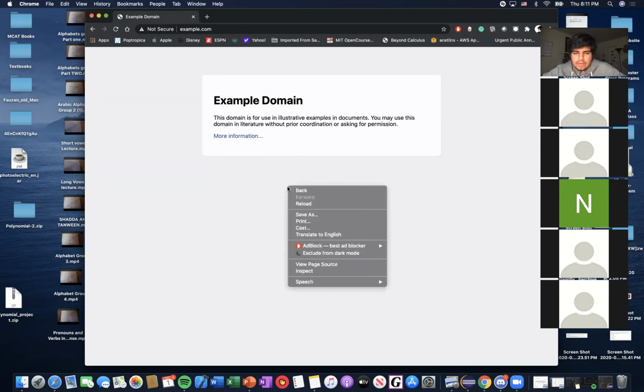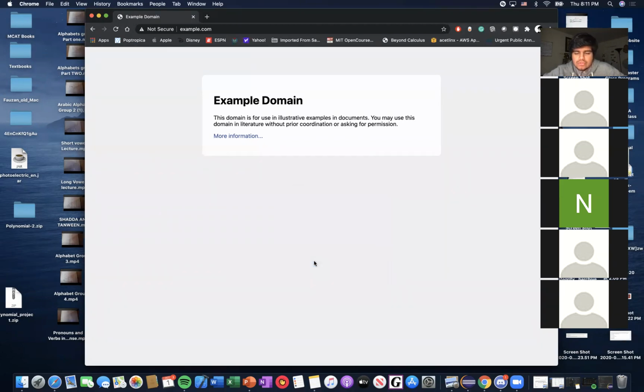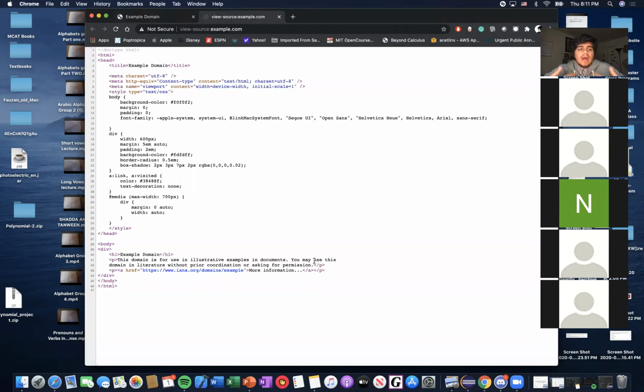So I do a right click, a double click with both fingers on my mouse pad. And then I go to view page source. You could also use inspect. It's pretty much the same thing. I'm just going to go on to view page source. And in view page source, you're presented with a bunch of code. And this code is basically what we're going to be covering. You're going to be able to understand this easily in the next 1 to 2 workshops.